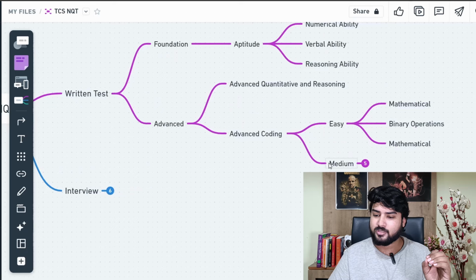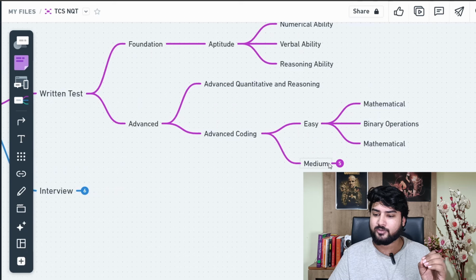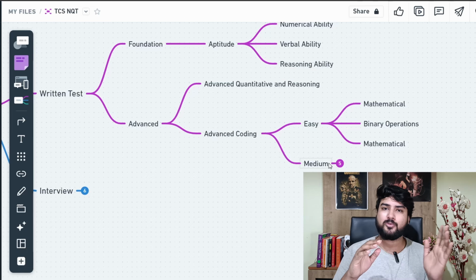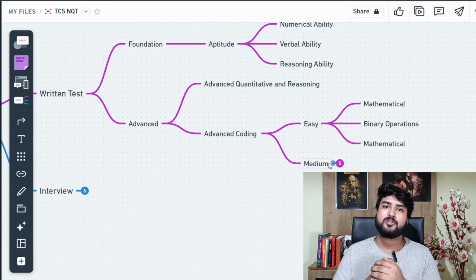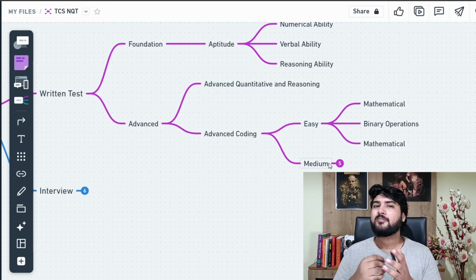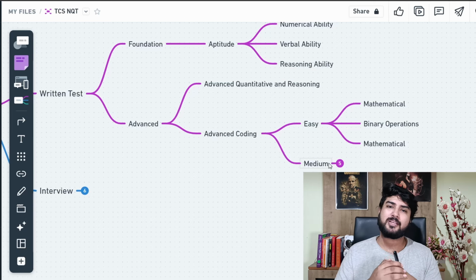The different topics, what you can expect here is you can have either a mathematical question, where they'll ask a mathematical question related to LCM, GCD, something like that, or you can have a question where they'll ask you to do some binary operation, or you'll have a basic question on arrays, or some basic syntax like functions, recursion, a basic question you'll get.